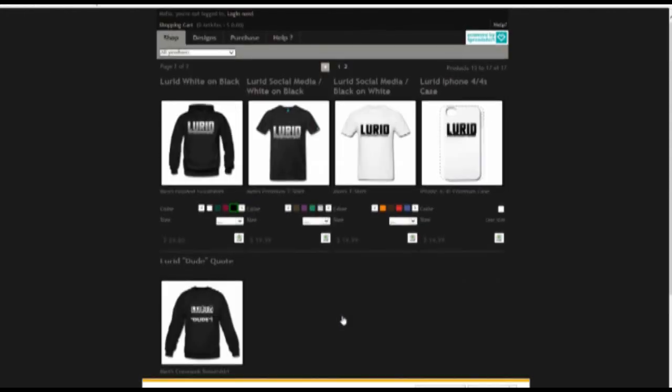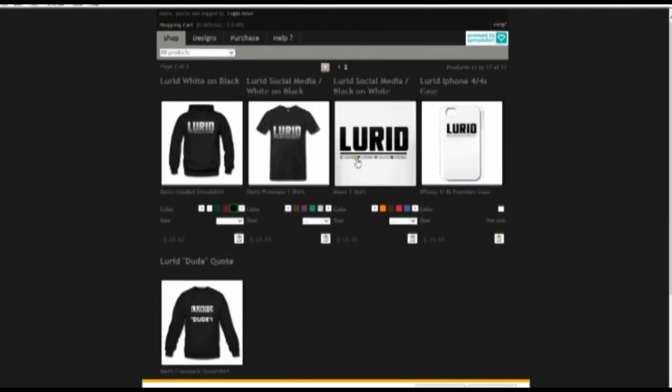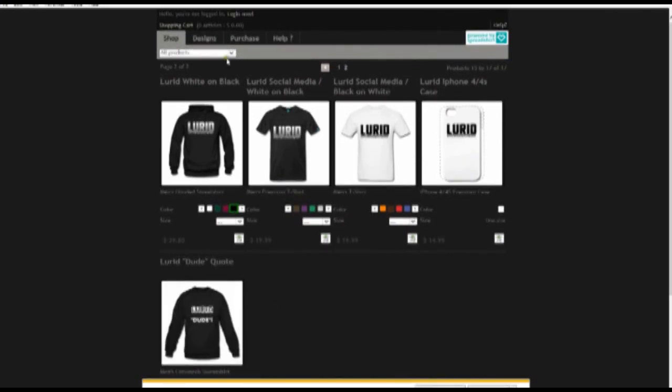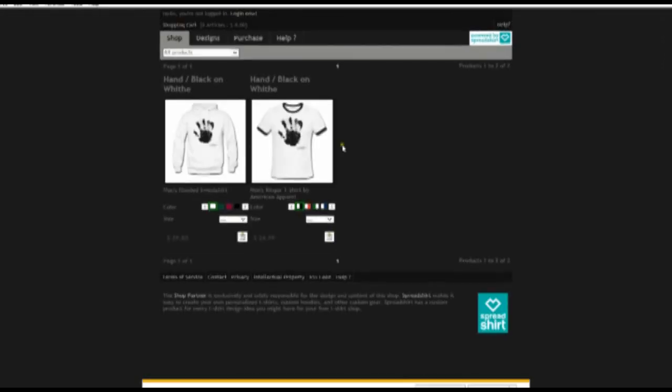There's like two items for girls, and basically you just put the mouse on any item, and it's gonna show a preview of the logo that is used for that item. Or you can also just go by design right there. You click design and it's gonna show all the designs. And once you click a design, it's gonna show all the items that have this design.